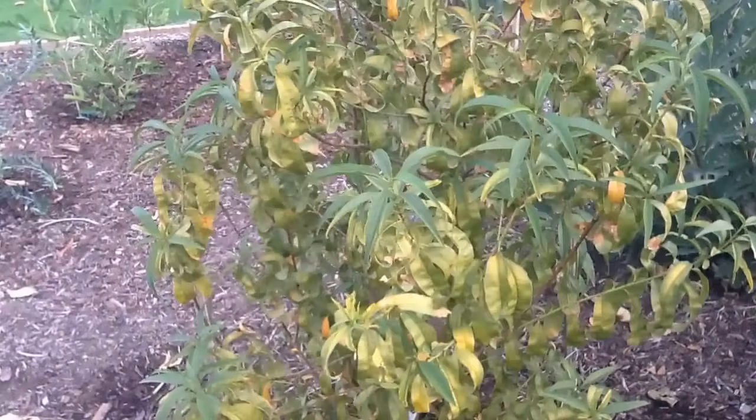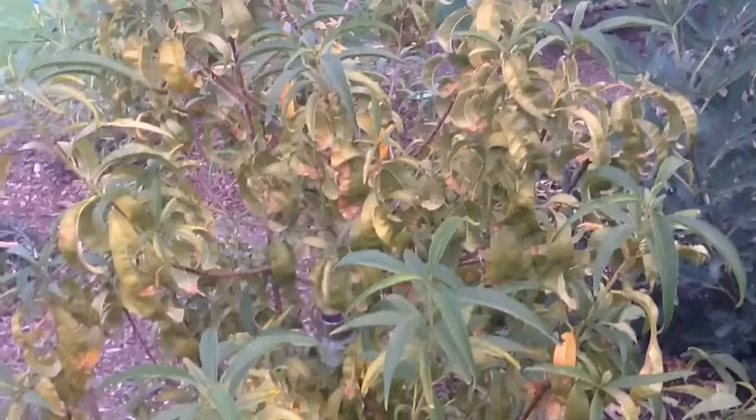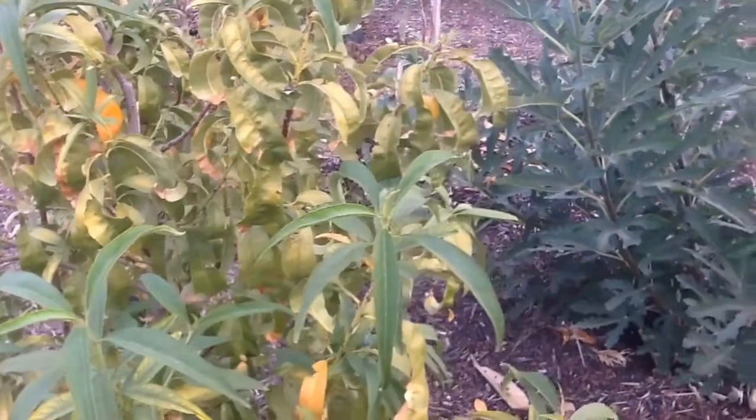This is a Panamint nectarine that I got from Lowe's. It hasn't really pushed that much fruit for me, but nectarines take a little longer than peaches to grow.